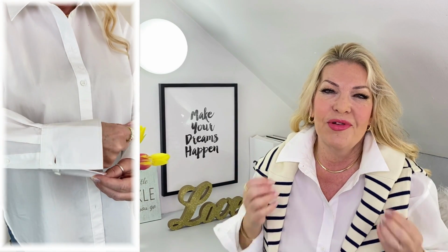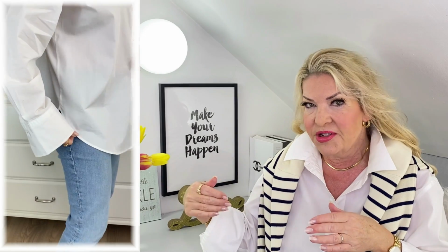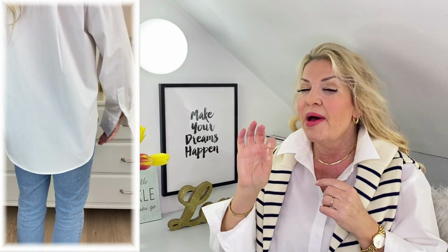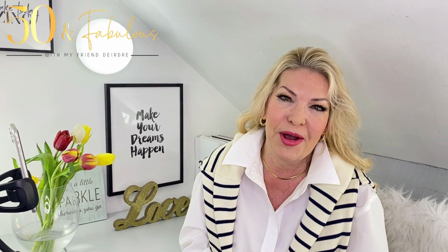Design elements that I really love about this blouse are the larger cuffs, first of all, which add structure, they add style, and also the classic collar. It's not too small, it's not too big, there's lots that we can do with it. And the hemline as well, which is curved. Now, I'm going to be talking a lot about that later in the video, and what the benefits are of having a curved hemline. So let's dive straight into the first way of wearing a white shirt.